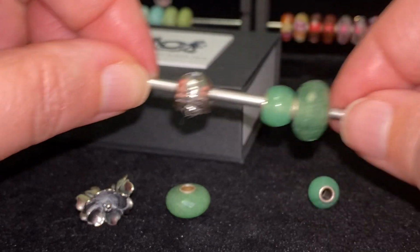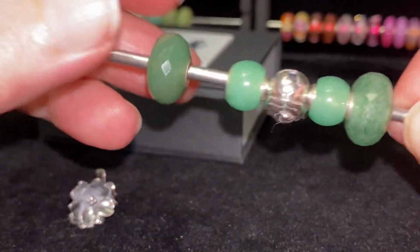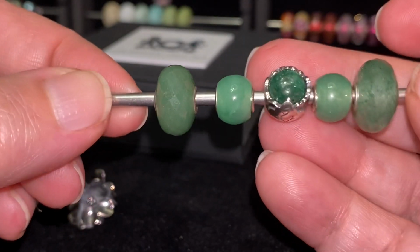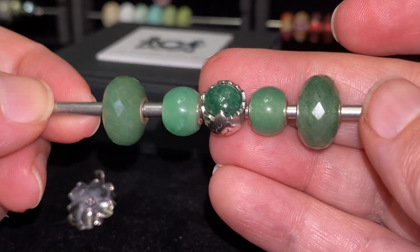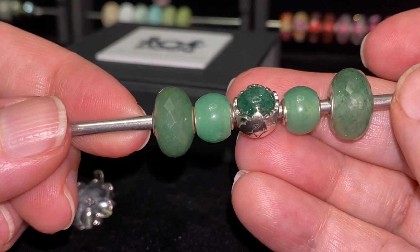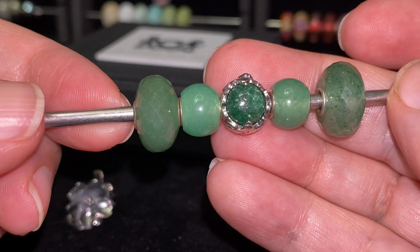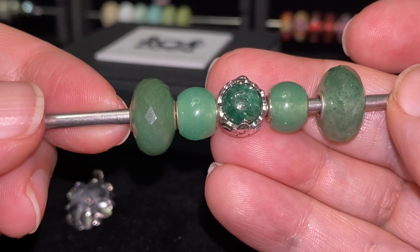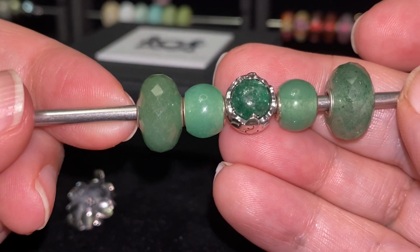And of course, this is a natural gemstone. So of course, gemstones can vary as far as coloration goes. Some can be lighter, some can be darker. But I do love my greens, and I decided to get the Earth Day. The Sky Trollbeads Day bead, that would probably be my second choice.